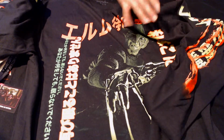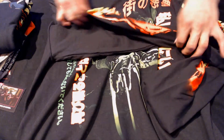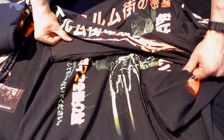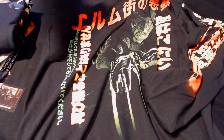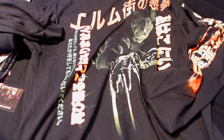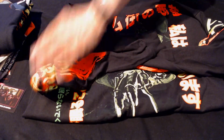Also, fun thing I discovered, this glows under a black light, so next time I'm at a rave, I think I'm going to wear this and just see what happens. The letters glow, and even Freddy glows a little bit. My only gripe with this was all the shirts there were like $20. This was 30, and I didn't find that out until I was checking out, which was, I don't like surprises like that.